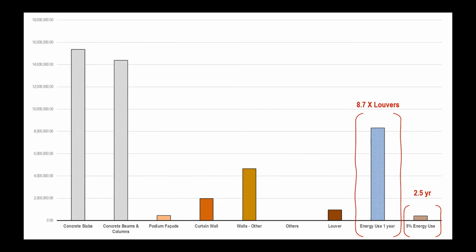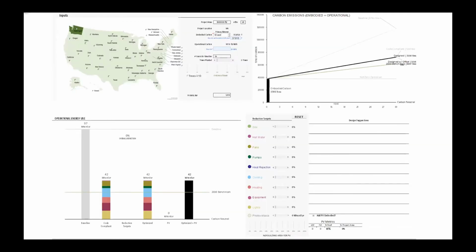What's interesting is, this is a dashboard that we built in-house that looks at operational versus embodied carbon, and you can put in your data if you've modeled it in Tally. The operational carbon is based on eGrid data from 2018, but you can override it if you have particular data from your utility.